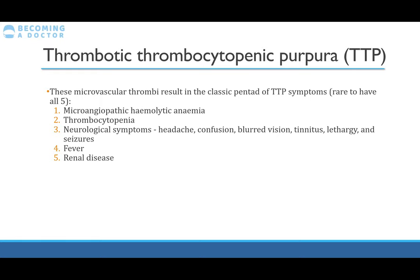You also get neurological symptoms, which is key to TTP. There's a vast variety of neurological symptoms, but I've listed the main ones: headaches, confusion, seizures. Number four is fever, which you can also find in HUS, but it's not part of the triad. Number five is renal disease or AKI, which is part of the triad. So that's common to both TTP and HUS.